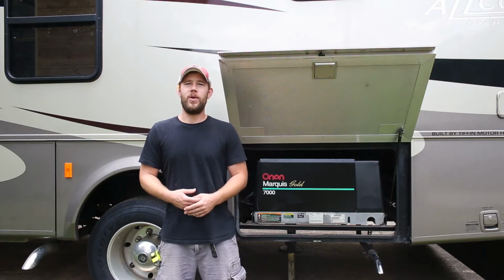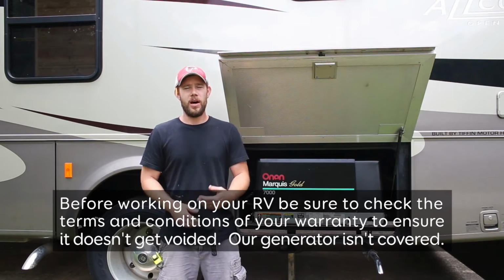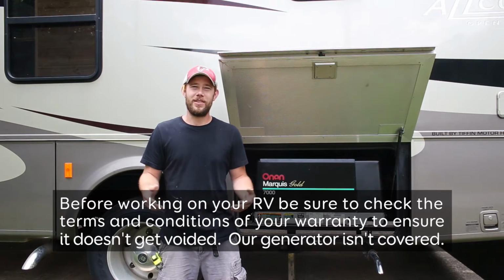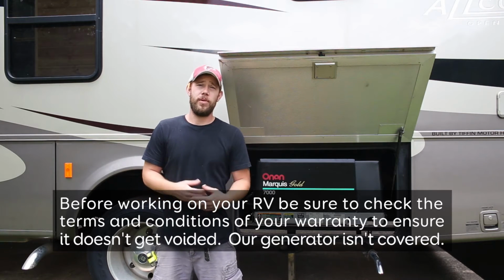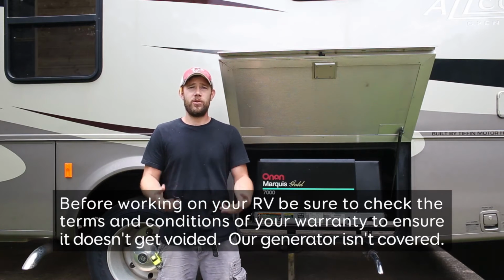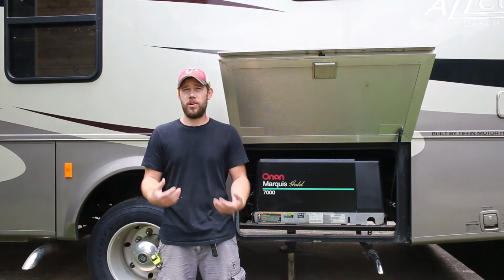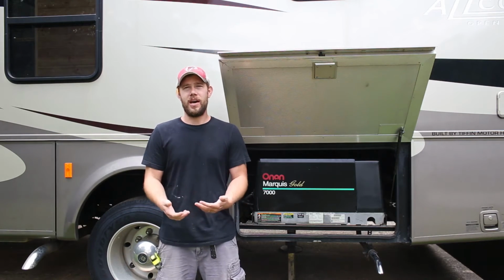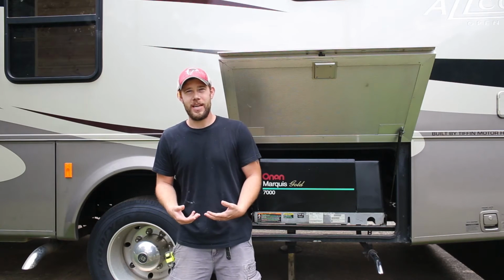In the future, I may try to self-diagnose these issues and see what I can do to fix it myself before we take it to the shop, but we'll cross that bridge when we get there. Anyway, we called the shop and spoke to them about what was going on, and they still needed to run their own self-diagnostic on the generator to make sure they were assessing the situation correctly. So we agreed to take it in and have them do that. Now here's where our valuable lesson comes in.